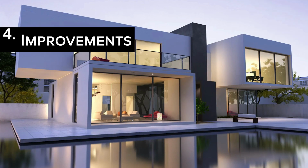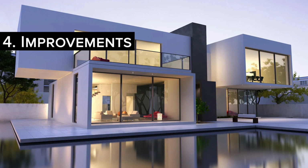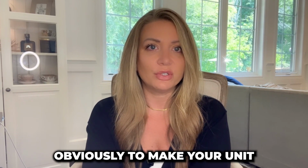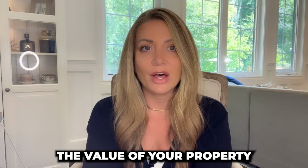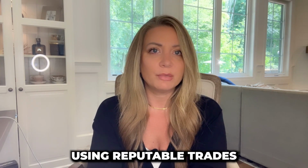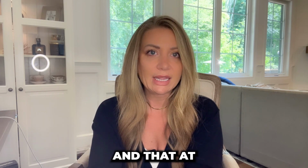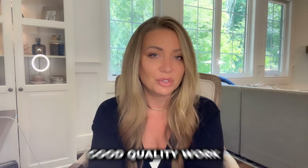Step 4. So after you close on your property, this is where you'll do any renovations necessary, any retrofitting, get any permits needed, all that stuff. All these steps are necessary, obviously, to make your unit or units rentable and to increase the value of your property. Make sure you're using reputable trades, people who have a proven track record to do the work reliably, and that at the end of the day, they do good quality work.